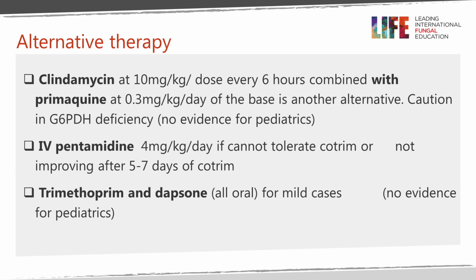Now, there is alternative therapy, and not many studies in children, as in many other things. The alternative therapy given is intravenous pentamidine at 4 milligrams per kg per day, and this can be given at around day 5 to day 7 if a patient is not tolerating or not improving on cotrimoxazole. The thing to remember before switching therapy is you have to make sure that the reason for your deterioration or non-improvement is not because of the presence of other complications or co-infections.